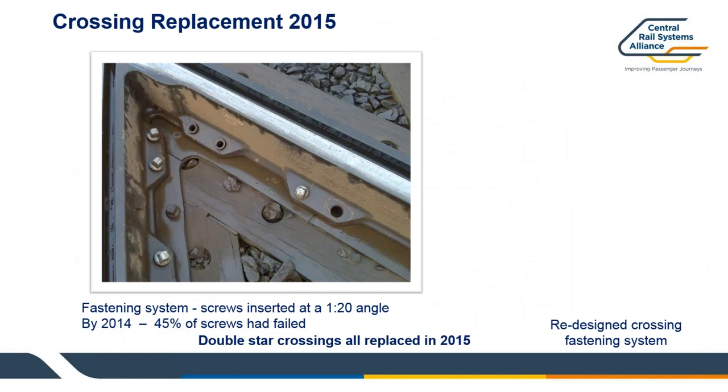But in between there, like I said earlier, in 2014 I got involved in Newark Flat Crossing quite heavily in terms of the crossing. The reason I got involved was that this was one of the big problems. They had a fastening system where the screws were installed from the 2003 renewal at an angle of 1 in 20. But by 2014, about 45% of the screws had failed across the whole of the junction, which was quite a problem. And that was one of the reasons why the speed went up.